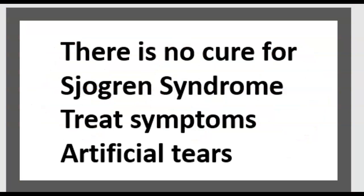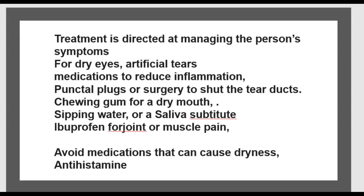There is no cure for Sjögren syndrome. Treat symptoms with artificial tears. Treatment is directed at managing the person's symptoms. For dry eyes, artificial tears, medication to reduce inflammation, punctal plugs or surgery to shut the tear ducts.